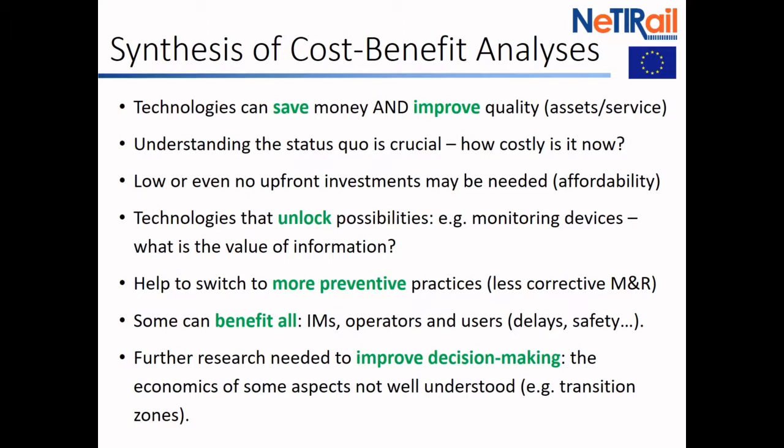So NeTIRail has been able to provide some low or even no upfront investment cost innovations and technologies that unlock possibilities like the monitoring techniques, helping hopefully to switch to a more preventative approach in railway systems and benefiting all, so infrastructure managers, operators, and also end users at the same time. So that's one part of the analysis. I'm going to move on to the next one.